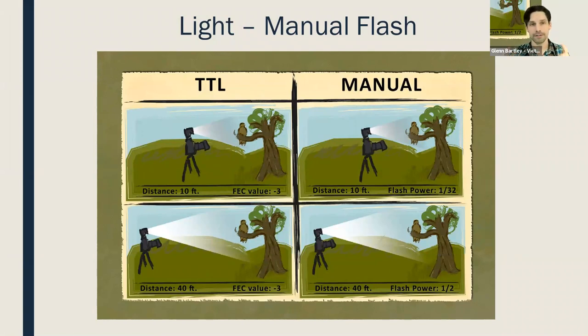The reality in the field is that you don't have time to play around with manual flash most of the time. Because if you're fiddling around taking test shots, flashing, let's be honest, the bird is probably going to fly away. And most of the time you're going to be using ETTL flash.